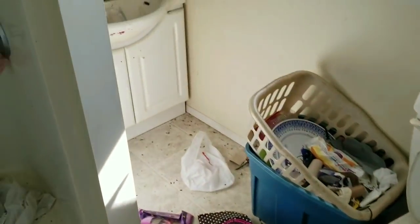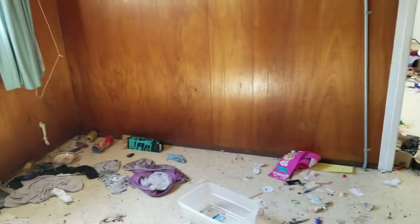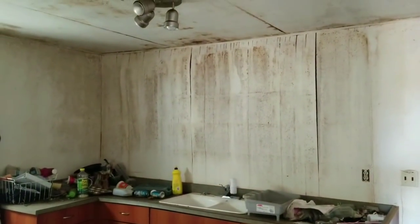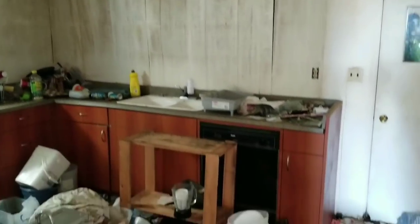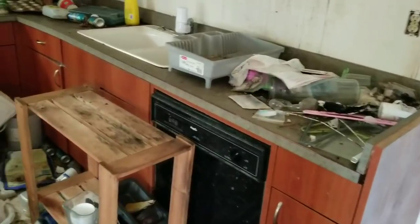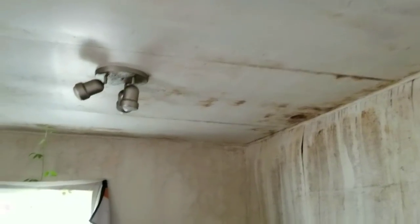Try and get a little more light in there. Honestly, for my skill set, it's not bad at all. This is probably the better part of the house, but then we're gonna go into the kitchen, and you can see where either it's leaking from outside, or my uncle was saying the pipe burst in here, and it was just spraying for a long time. So obviously this whole wall is going to have to come out, probably even the ceiling there.